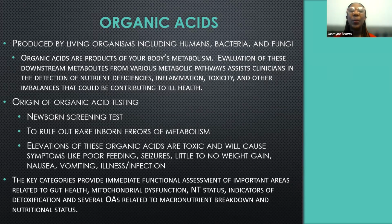So if you have children or you work with children, you know that infants get that heel prick at birth. And what's being tested are these organic acids in blood to help us rule out rare inborn errors of metabolism that, when untreated, those organic acids build up to toxic levels, leading to things like poor feeding, seizures, little to no weight gain, nausea, vomiting, chronic illness, and in some cases, death. Examples of those are maple syrup urine disease or PKU. So that's really where this whole idea of testing these acids came about.